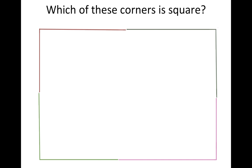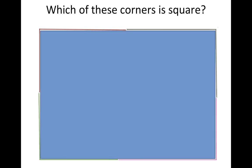So, which of these corners do you think is square? Who's for the top left dark red corner? Who's for the etc. etc. Now, only about X number of you got this correct. Why might that be? Any ideas?